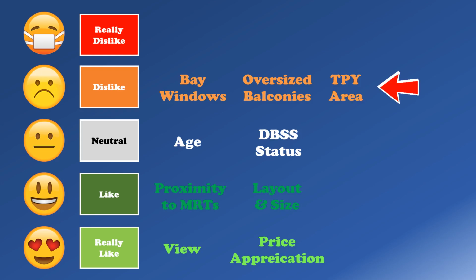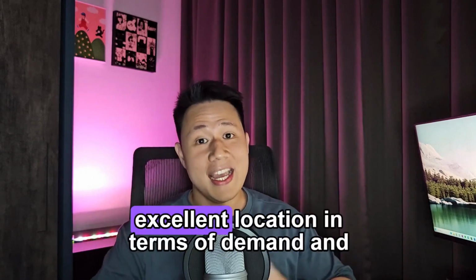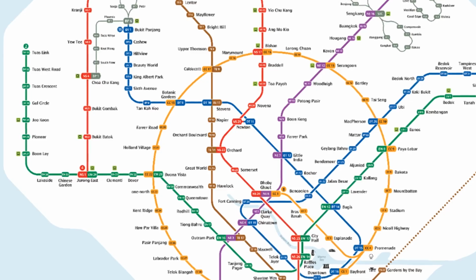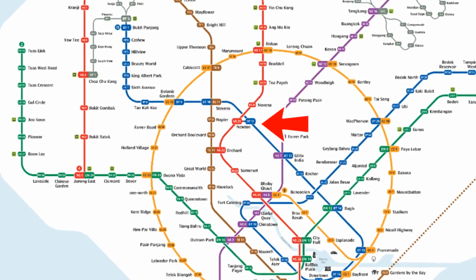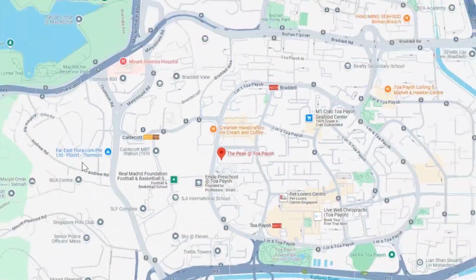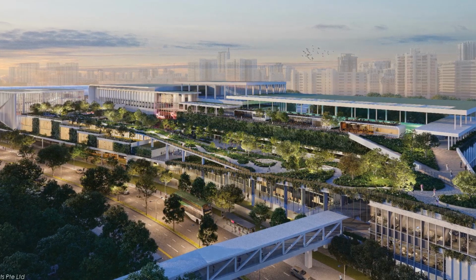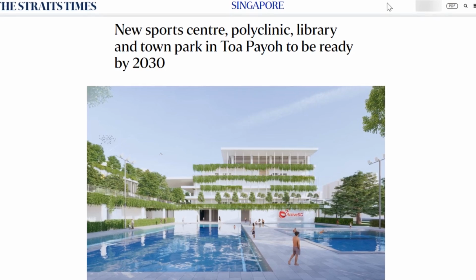The third thing that I dislike is the overall Toa Payoh area. Now don't get me wrong, Toa Payoh is an excellent location in terms of demand and centrality. To put things into perspective, it is only 4 to 5 stops from Orchard and really close to town. There are also plans for a rejuvenation of the Toa Payoh area. This includes building a sports center amongst other things.